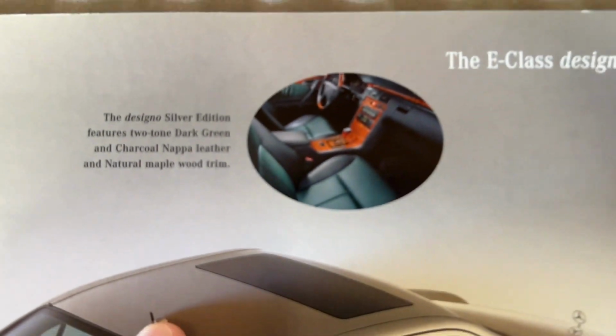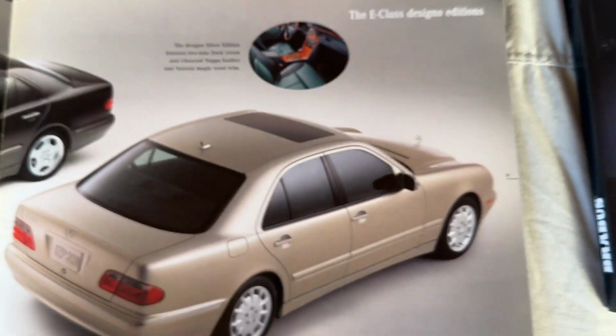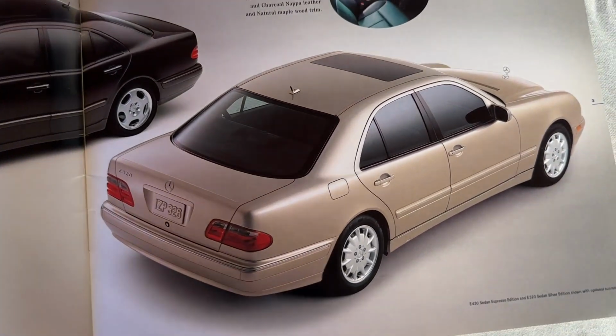So this is on the standard model, so it does not have the AMG seats like the one I filmed. Still pretty much the same styling on the interior and the paint. And I think it's just so much better in a 55 with the body kit.